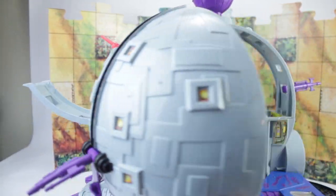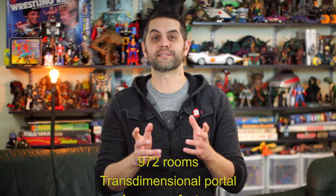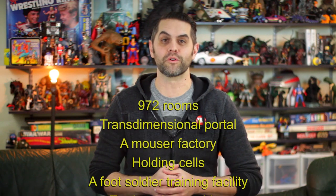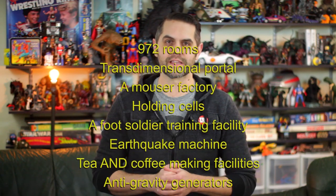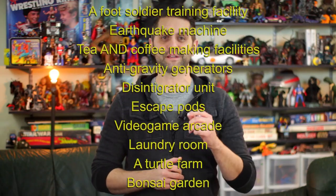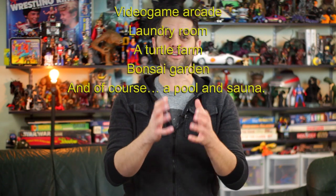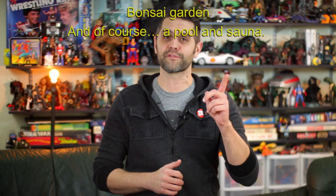Over the course of its appearances on the original animated series, there were all sorts of things depicted as being held within. The academics over at Wikipedia did the research and have logged an exhaustive list of amenities, including 972 rooms, transdimensional portal, a mouser factory, holding cells, a foot soldier training facility, earthquake machine, tea and coffee making facilities, anti-gravity generators, disintegrator unit, escape pods, video game arcade, laundry room, a turtle farm, bonsai garden, and of course, a pool and sauna.